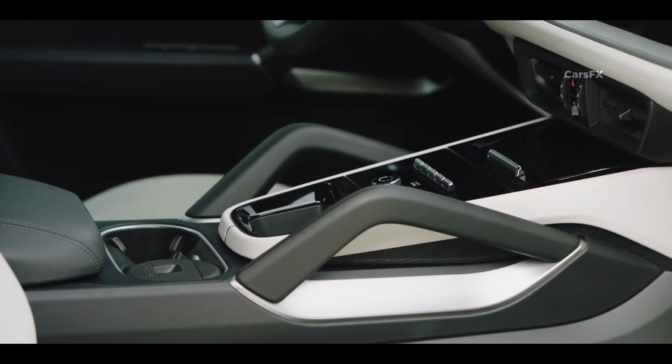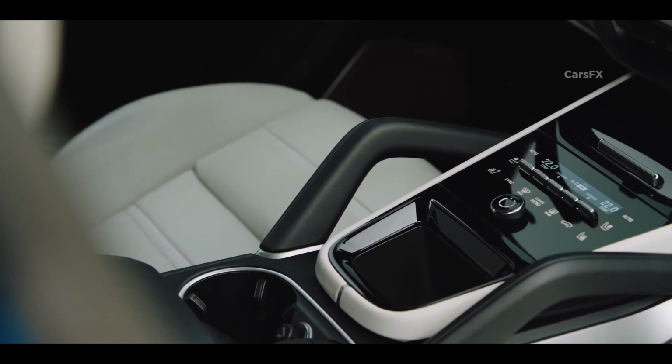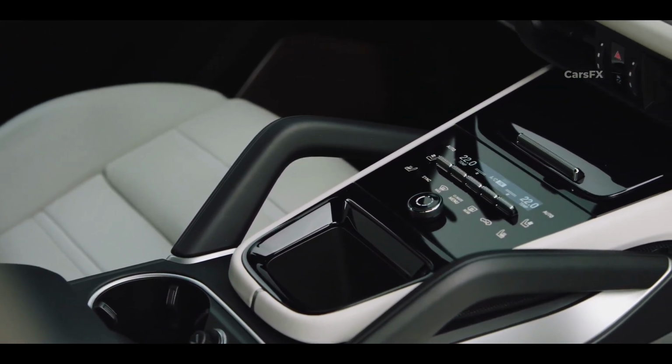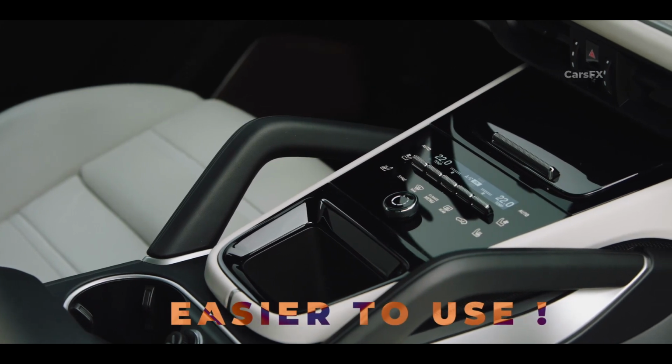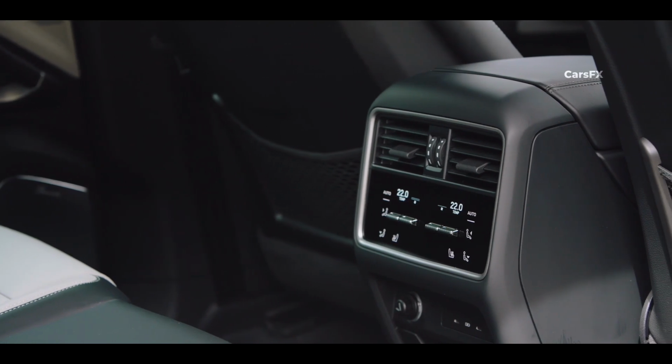The new climate controls are clearly a response to complaints about Porsche's previous layouts. The new concept is a neat row of physical toggles bordered above and below by touch-sensitive icons, which makes it far easier to use without looking. It also does without the Taycan's ridiculous touchscreen-controlled air vents.